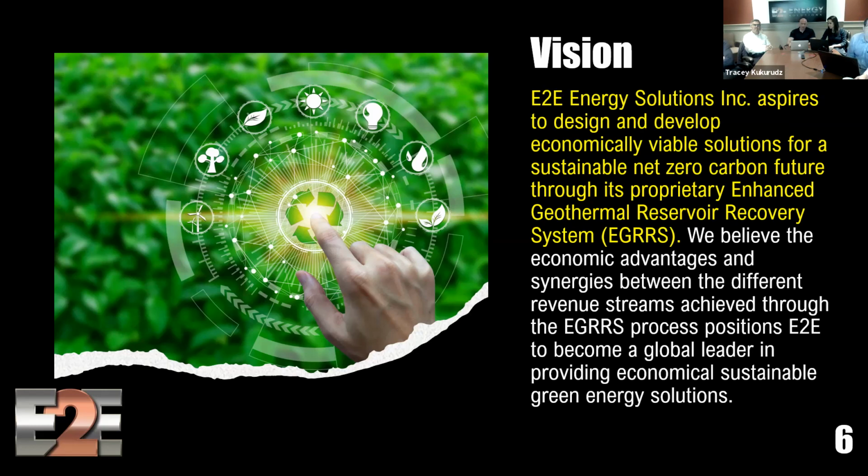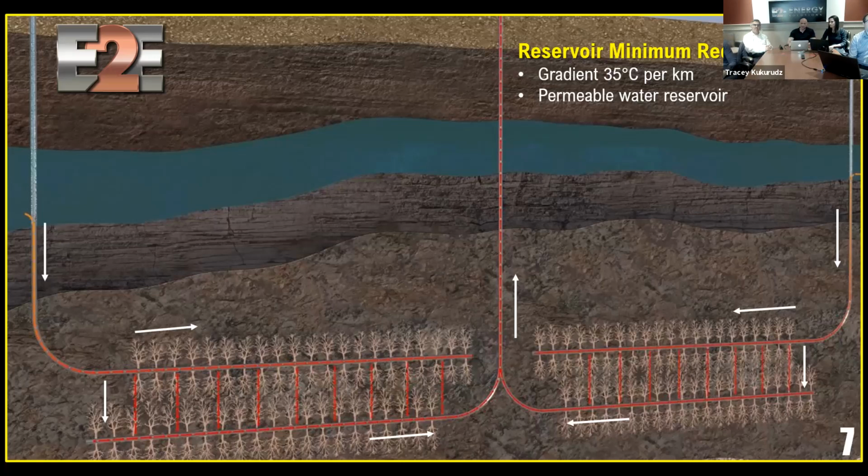E2E's enhanced geothermal reservoir recovery system was designed specifically to address these issues that are plaguing our oil and gas sector by providing a vehicle for industry to repurpose their existing sites and infrastructure and to create renewable energy while continuing to produce their oil and gas reserves for as long as the market allows.